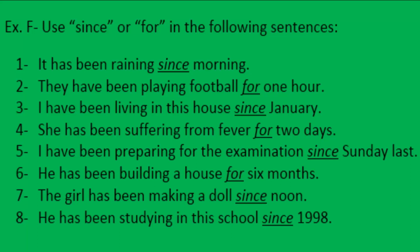Number 6, for 6 months. So we are using for to mention the time duration of 6 months. This is the time duration, not the fixed time. Number 7, since noon. Noon is called the actual 12 o'clock, in between morning and afternoon. So noon is the fixed time in the past. And number 8, since 1998. 1998 is also the fixed time in the past, so we are using since for that.